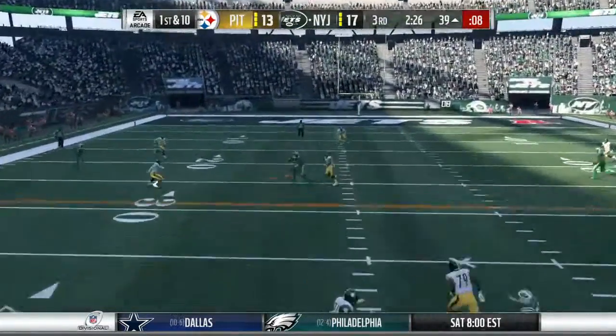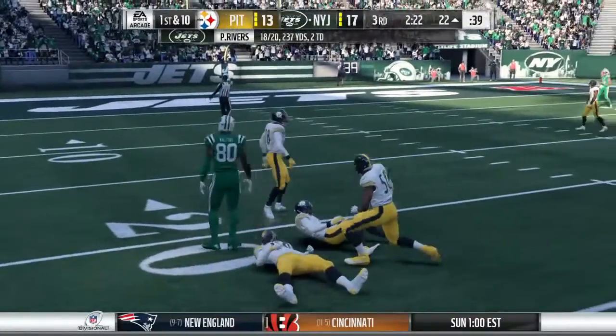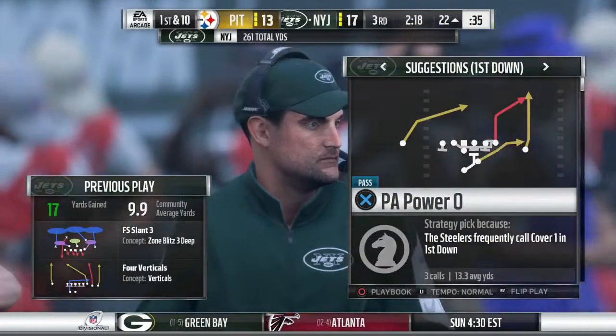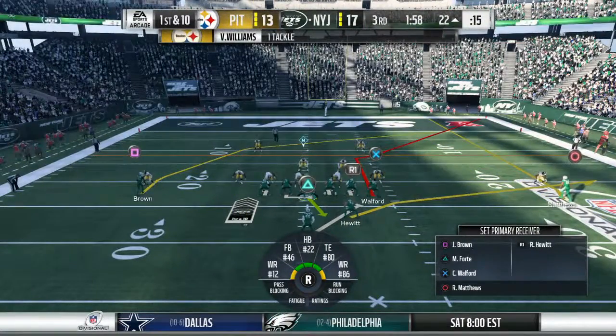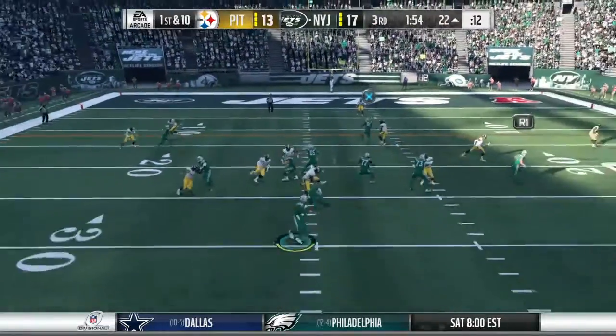First down, Rivers. He's got his man on the crossing route. And brought down, but not before they're inside the 25. 17 more yards on that one as they keep the drive rolling. When this offense can get their tight ends involved, they can move the football. Here, a nice route, able to look it in, and picks up the first down.